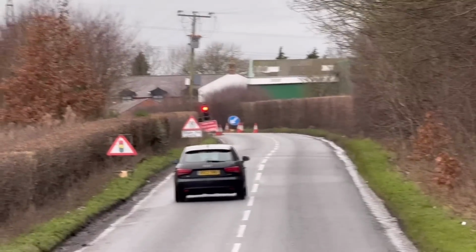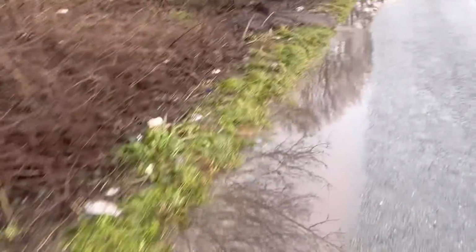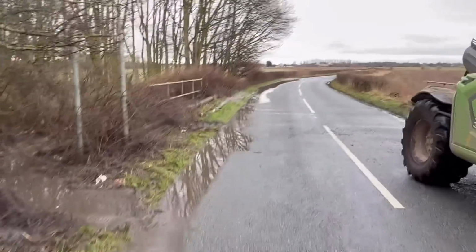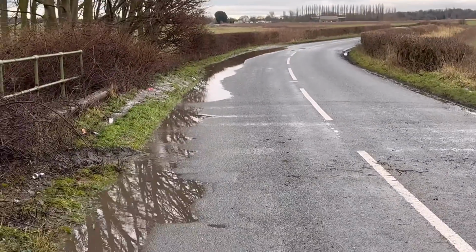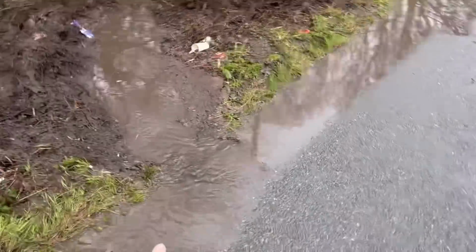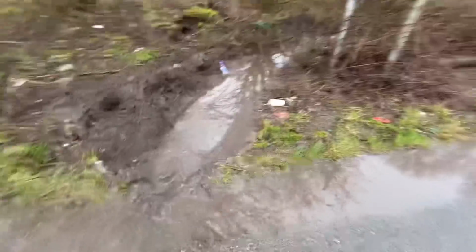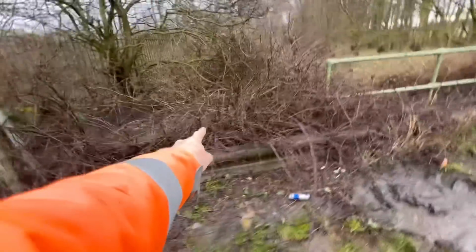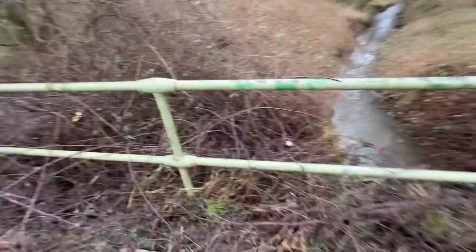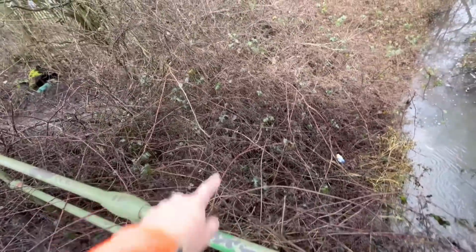There's a burst water main up by that traffic light, and it's like a river flowing down here, and it was going all the way up there on the bend, turning into ice. So I've just cut a little nick in the grass verge with the bucket as I'm passing, and now it's coming down the grass verge through the bushes, or through the brambles, and going into this ditch. You can hear it running.